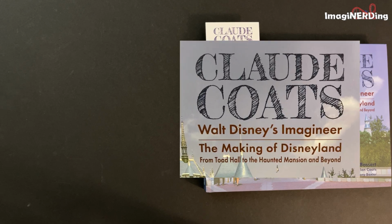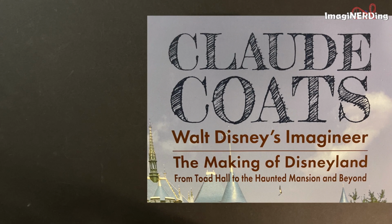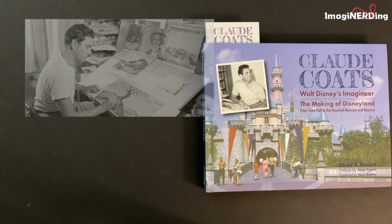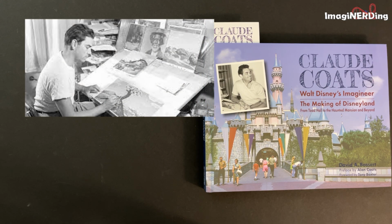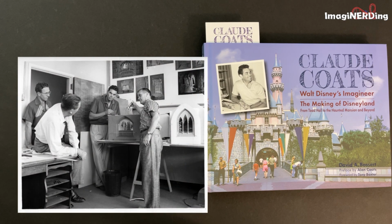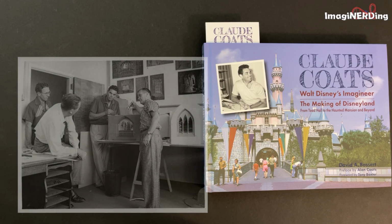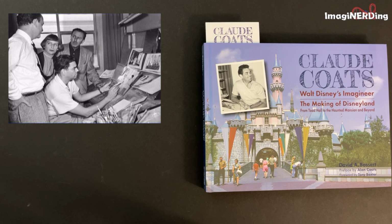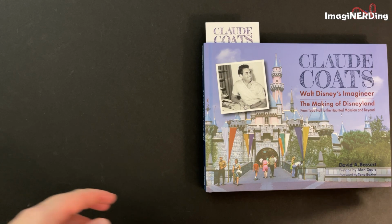So it's entitled Claude Coats, Walt Disney's Imagineer, The Making of Disneyland, From Toad Hall to the Haunted Mansion and Beyond. So Claude was more than just a theme park designer. He also happened to be an animator with the Disney Studios, and he had done a lot of background artwork for them, became an animator, a set designer, and eventually was hired into Imagineering, at the time WED, 1955 or so, and started working on a lot of different attractions at Disneyland. So let's take a look at this book and see what we got.